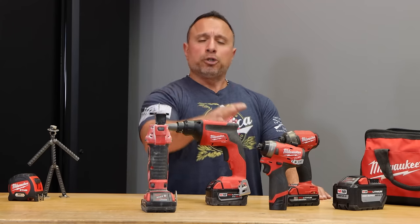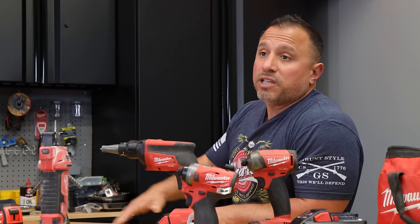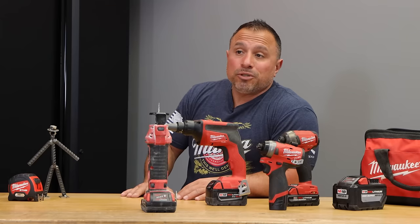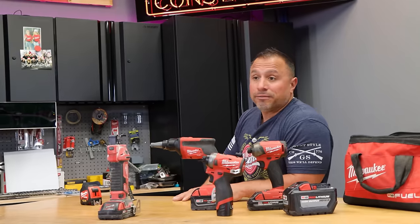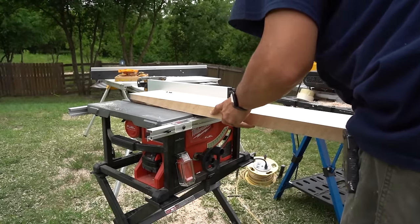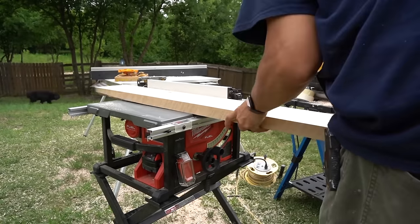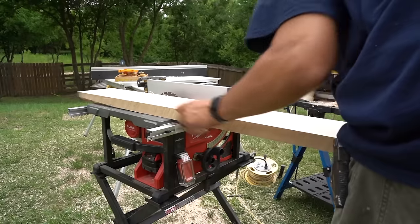Here's the thing. Richard from Finnish Carpentry TV and I ran Milwaukee's table saw against the Walt FlexVolt table saw. And Richard and I both kind of agreed that when it came to a table saw, battery power wasn't there yet. It's just still not there. This is gonna take a while.